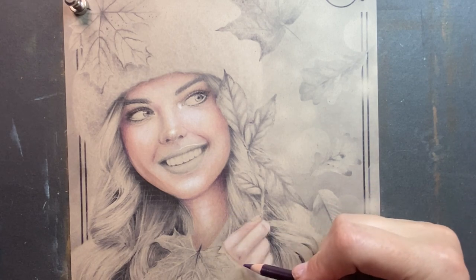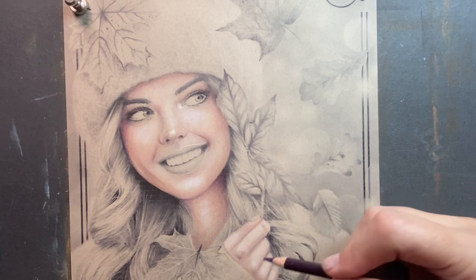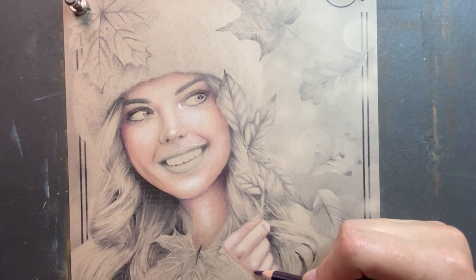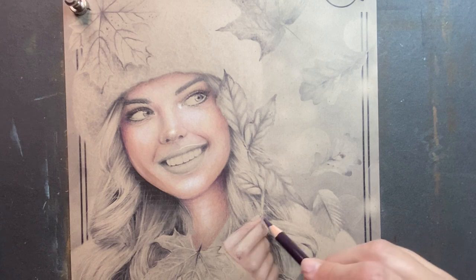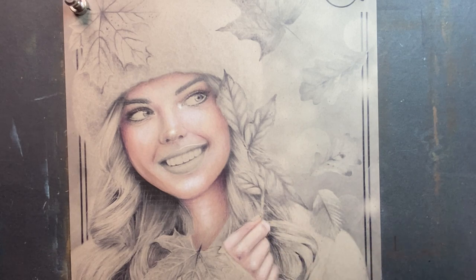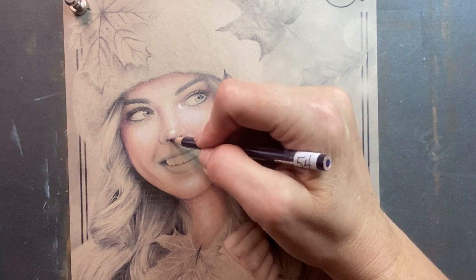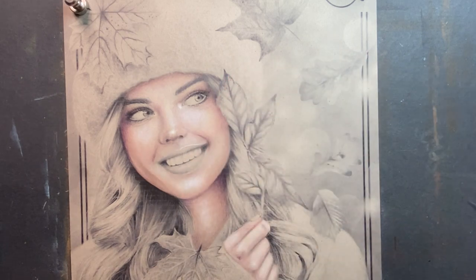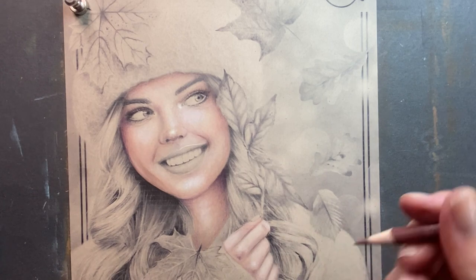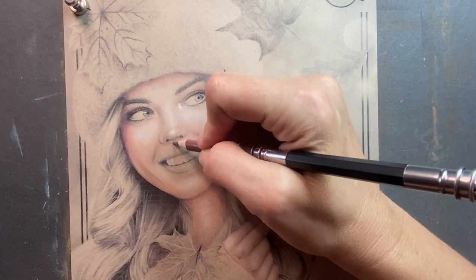We're getting somewhere gradually. I think more chestnut in here. More color, I think a little bit more color. Don't go too crazy there. I think we'll bring back the chestnut. Get some shading underneath her nose in here.